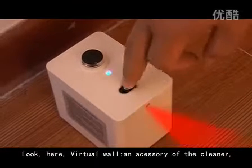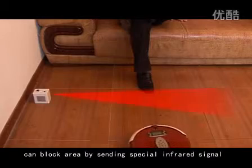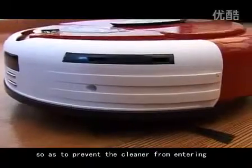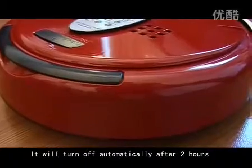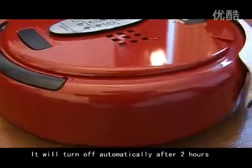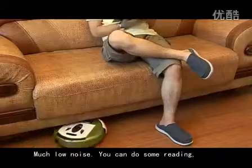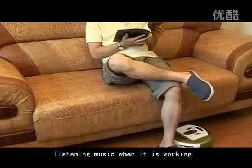Look, here, the virtual wall, an accessory of the cleaner, can block an area by sending a special infrared signal so as to prevent the cleaner from entering some unnecessary area. It will turn off automatically after 2 hours to save battery power. Much lower noise. You can do some reading or listen to music when it is working.